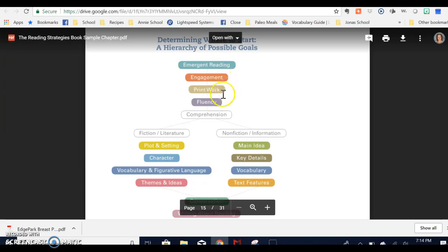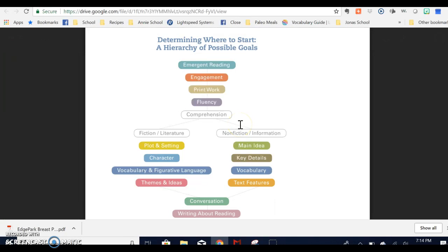So your questions will kind of be along this hierarchy, and that's what you'll be looking for as you do those research conferences at the beginning of the year.